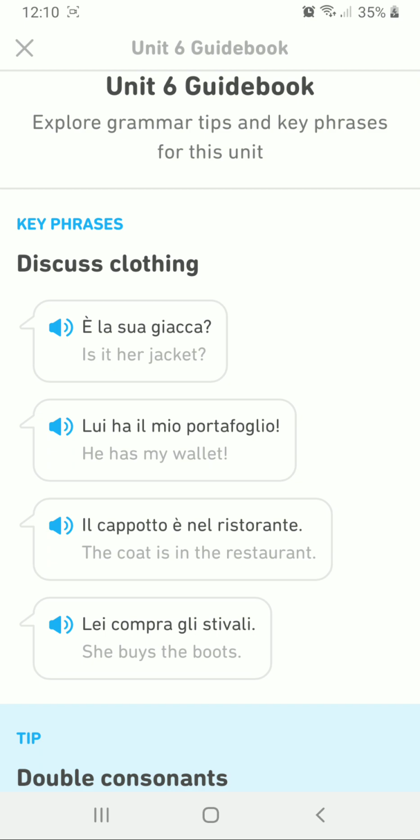E la sua giacca? So, is it her jacket? La sua. So, yeah, we can listen to it. Lui ha il mio portafoglio. Portafoglio is a wallet, yeah. He has my wallet. Lui ha il mio portafoglio.